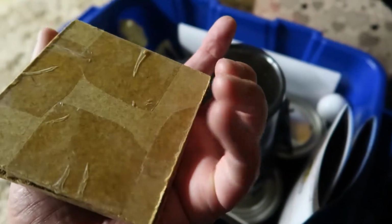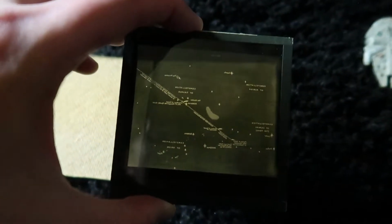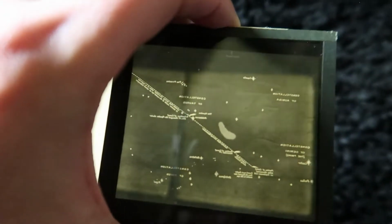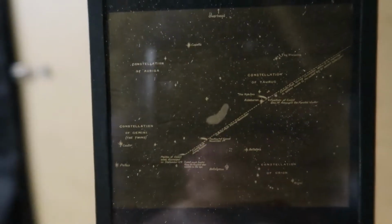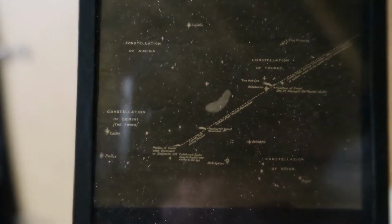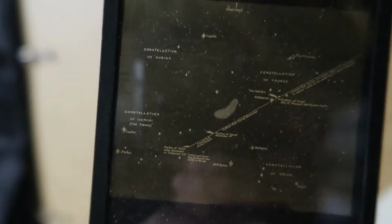Next thing that we've got in here, in between these two bits of wood, is, oh yeah, this may sound strange, an early 1900s slide containing constellations. Look, I'm holding it up against a white background so you can kind of see, but right there in the centre of the picture, a little bit to the right, is the constellation of Taurus. And if you follow that line down here, you can see there the constellation of Gemini. I don't know why I've got this. Lauren bought me it one Christmas or something like that. It's just an awesome bit of coolness that I own.